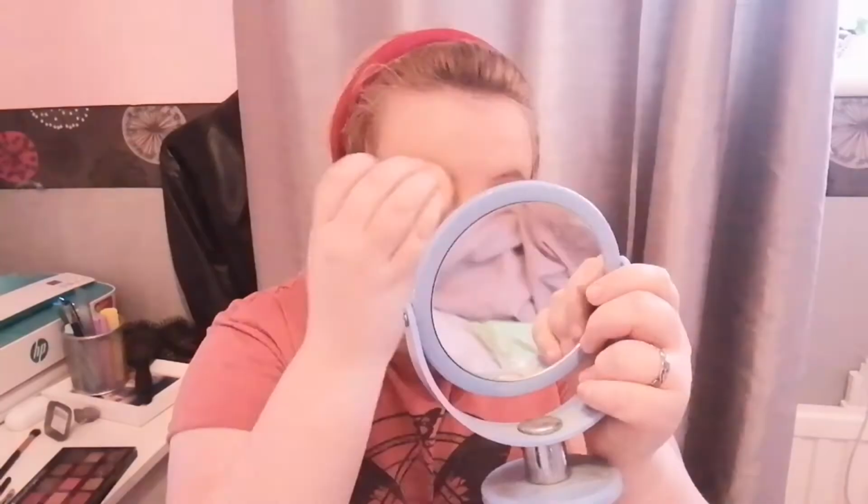But apart from that, it does give more coverage. I really like it, not too brown, not too light, just the right coverage for me to use. I like these a lot because, like I said, I've been losing spots recently, especially on my chin. It's unbelievable. I don't know why I always have it on my chin. I just really do.